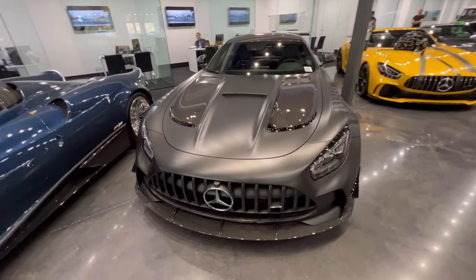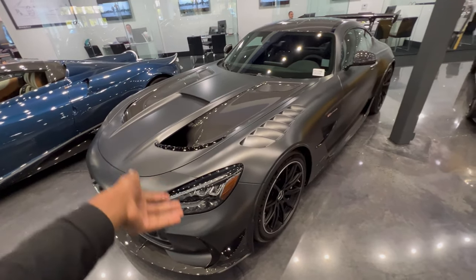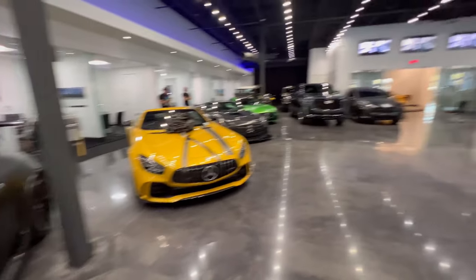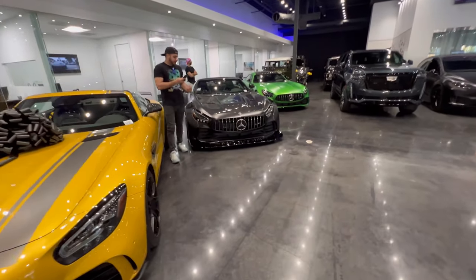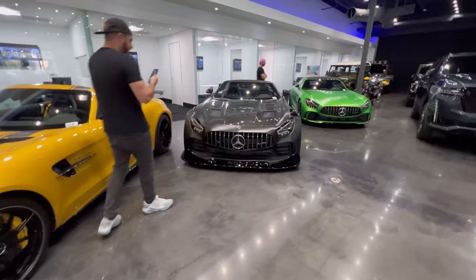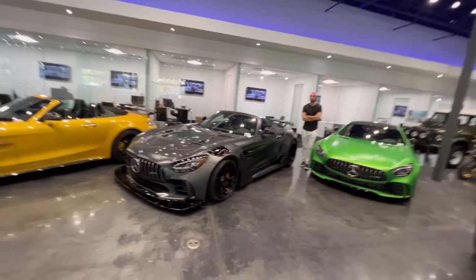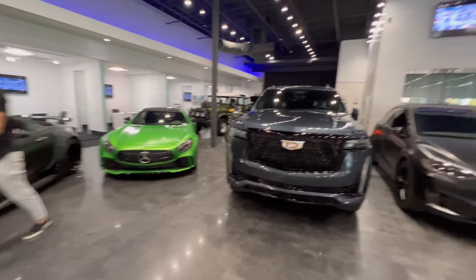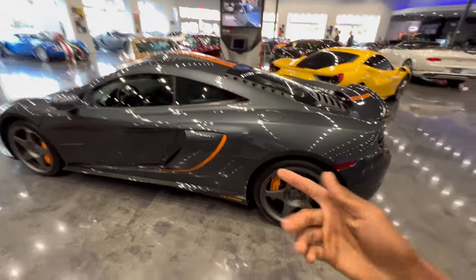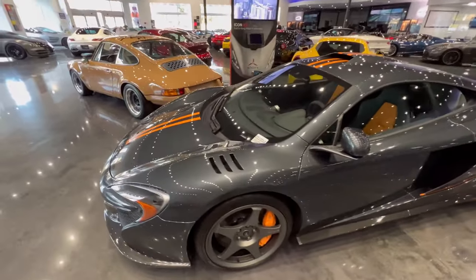Love the AMG Black Series right here. Looks so beautiful. It's like at least the 5th or 6th AMG Black Series I've seen. So that's pretty nice. Oh, and that same one that I've seen in Brickell. Yeah, so it's the same one I seen in Brickell. I guess they got it for sale now. And next to the AMG GTR, it's like a 650 Le Mans edition, which looks really, really beautiful.